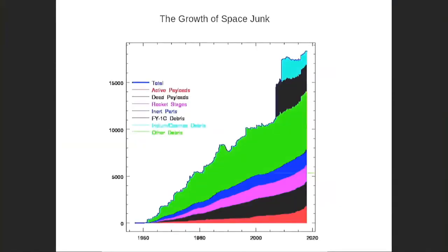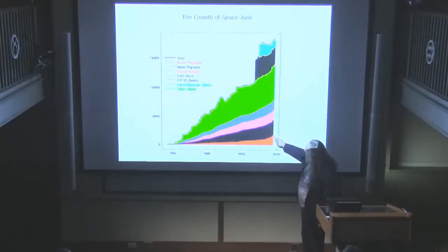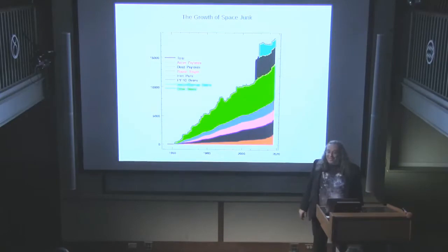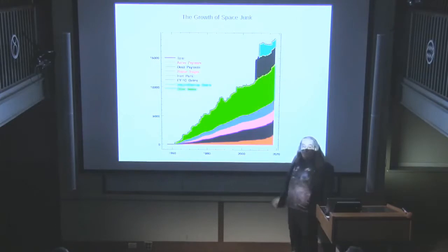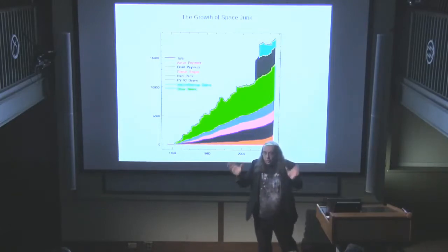But now I showed you that curve of how going up really quickly the number of active satellites. I've replotted it here in red. See, 2,000 number of active satellites going up. But these other colors are all the different flavors of space junk that go along with that. And so you can see that most of what's up there is space junk. So we have in black dead satellites, things that used to work but now are just falling around the Earth inert. Rocket stages, because like I told you, you launch the satellite with a rocket stage.